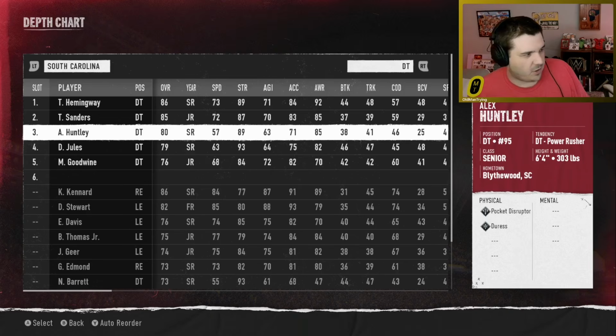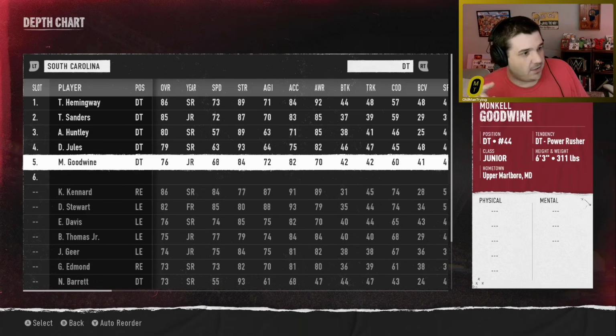Huntley, senior, gone. Jules, senior, gone. Goodwine is coming back, so that's our only defensive tackle here in the top 5 that is actually returning.